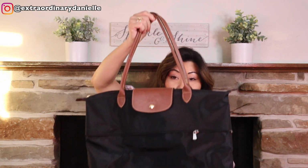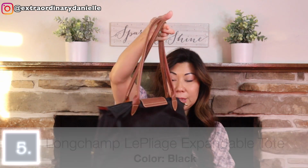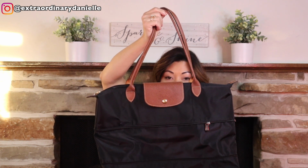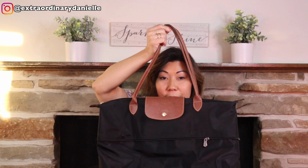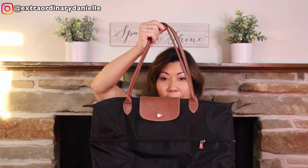Because of the color, I mostly wear this bag in the spring or summer months, but I just love this bag. The last Longchamp bag that I have in my collection is this one, and it is black with the tan leather accents, and this one is the adjustable Pliage that does zip up into different sizes. This is a fantastic bag for travel. I did get this from the Nordstrom anniversary sale, I think like 2 years ago, and it's been great.